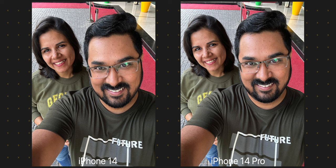I took a lot of selfies too, but since the selfie cameras are the same on both the phones and these images also go through the same image processing pipeline, the resulting images from them are almost identical. So I won't be talking too much about these selfies. Basically, these selfies look really good from both the phones. Actually, much better than any of the previous generation iPhones.